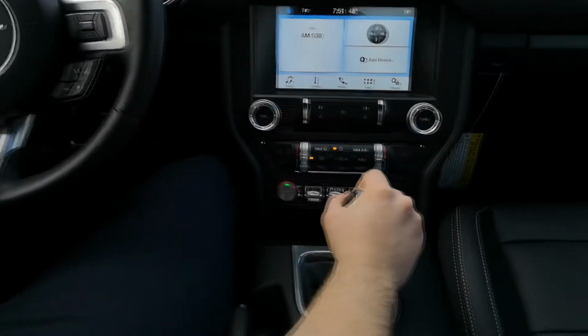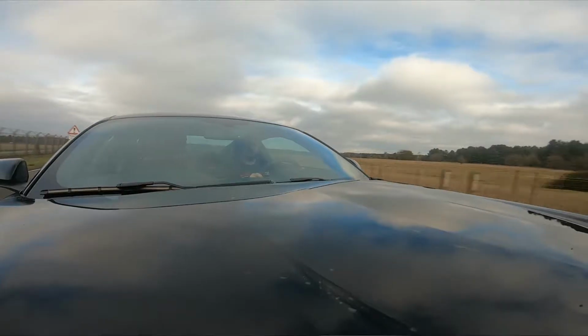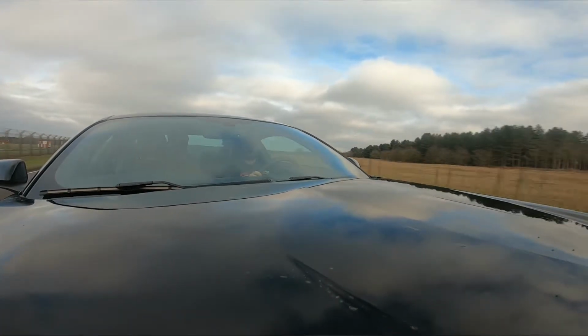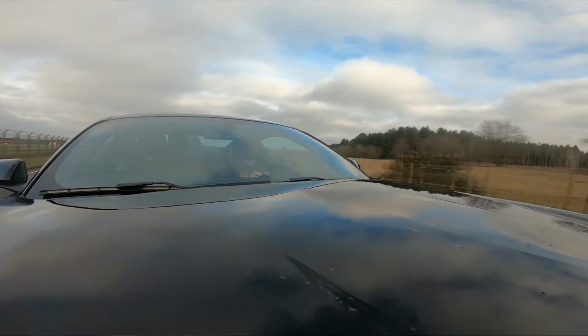So this is the 6-speed manual gearbox, which is really nice, but you can also get it in a 10-speed, and that 10-speed is amazing. It really does go through those gears really smooth.